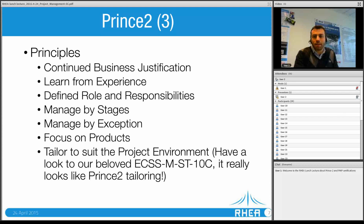The second very important principle of Prince2 is learn from experience. The lessons learned process that we always see mentioned in a lot of these projects: when we start a project, we always need to look at all the information we can get from similar projects. Get the lessons learned from other projects. Do not start a project without having checked and reviewed similar projects.